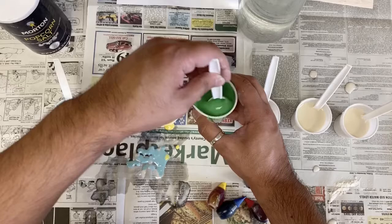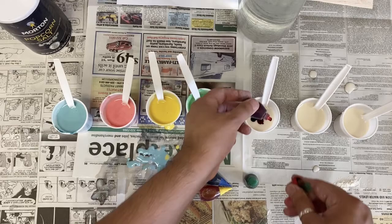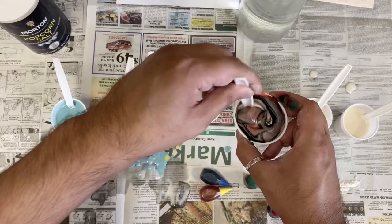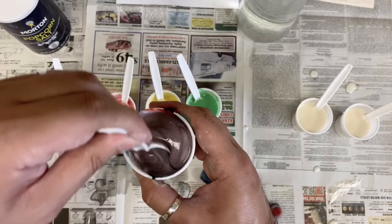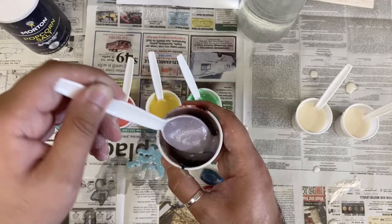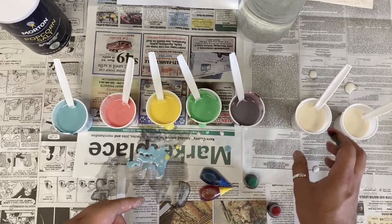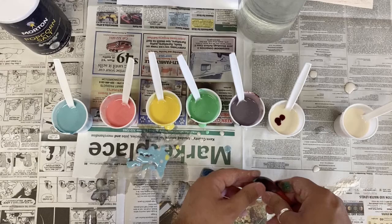And then for purple, you'll mix primary colors blue and red. More of a violet. Remember, if you want them darker, you just need to add more food coloring drops. I'm pretty satisfied with the way this looks right now. Then for orange, red and yellow. Oop, an extra drop in there.